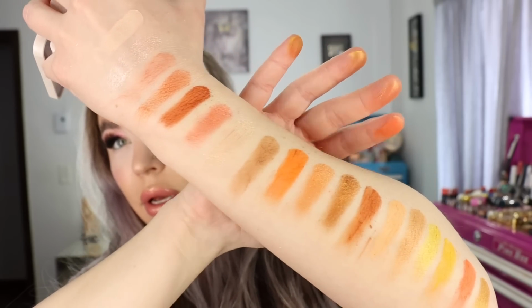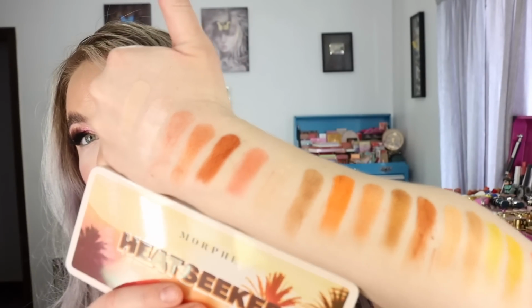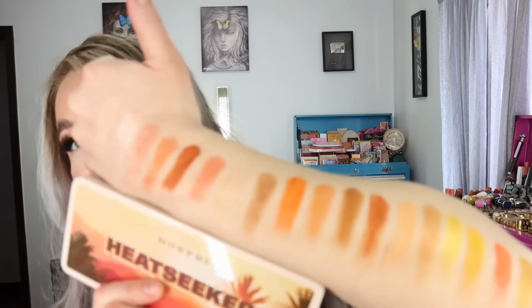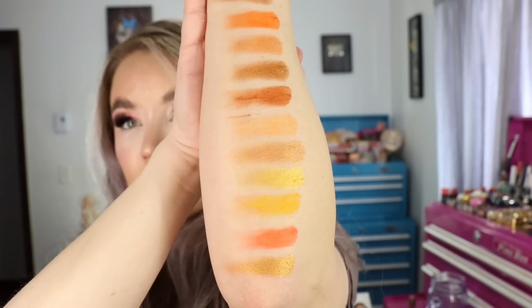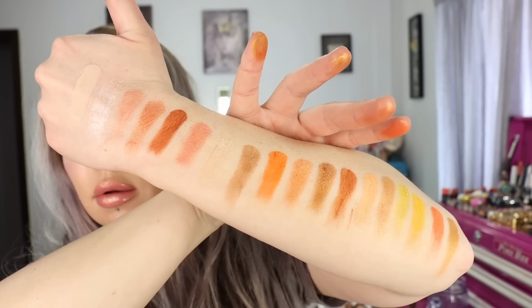Just really, really pretty. Again, it could have used a deeper shade in there though, because that is the deepest one, which again, it works on my skin tone, but I'm pretty fair, you know. Here are once more the swatches. So that is the Morphe Heat Seeker palette. And that is everything that I purchased this week.